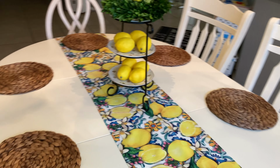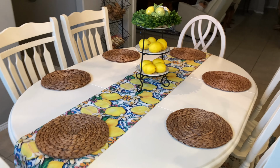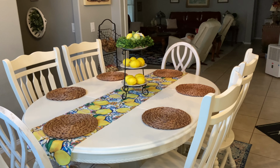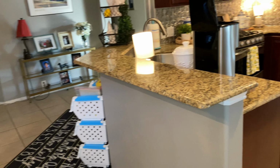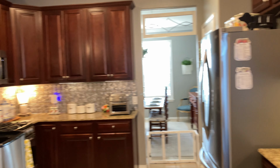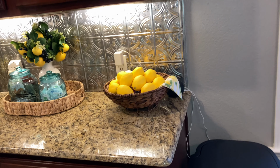So that's our kitchen table, and I like the changes. I've still got to paint the two rounded back chairs to match the table and chairs. They're sort of an antique white, but I am going to paint them with Heirloom Traditions paint to match the color of everything else that I've painted in this old kitchen table set that I've got.